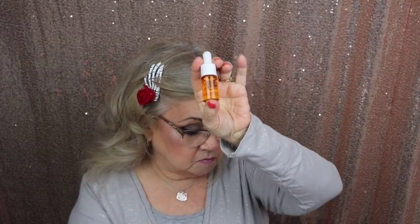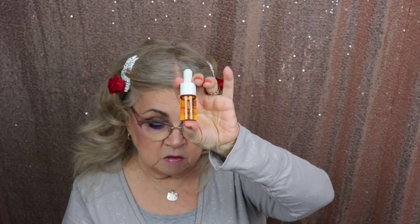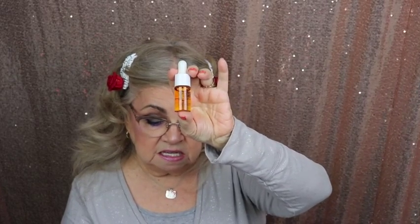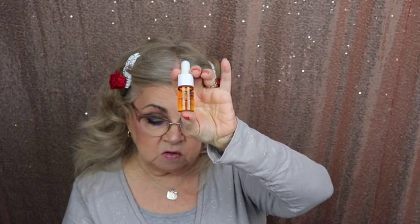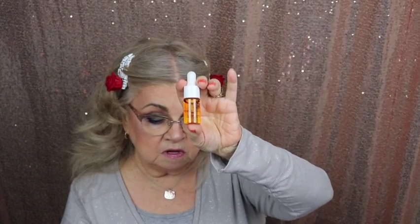Next thing I'm pulling out is something from Hey Honey. And this is an eyedropper here. It's the Vitamin Blend Hydration Enhancer. And this is a deluxe sample. And the other product it just shows is a deluxe sample too. So I've heard of Hey Honey before, and I've always liked their products. Doesn't smell like anything.